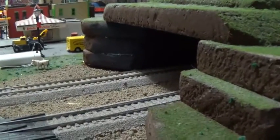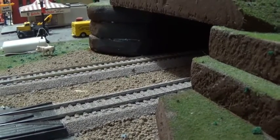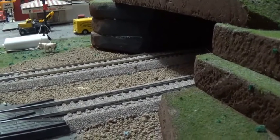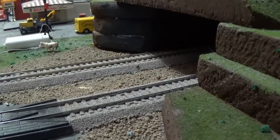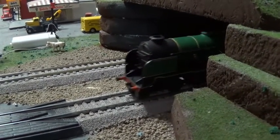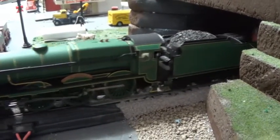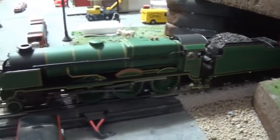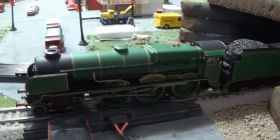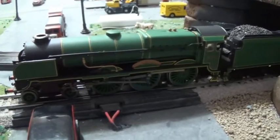But which engine is it? Well, she's coming into view now. This will be her first time pulling a train. Alright, you can come out. That's right, guys. It's my Lord Nelson engine, an engine I've yet to review and will review this year.